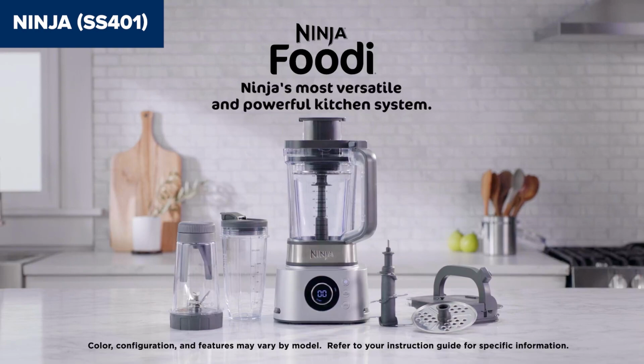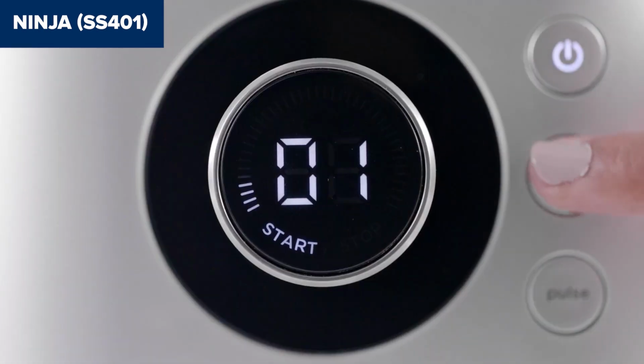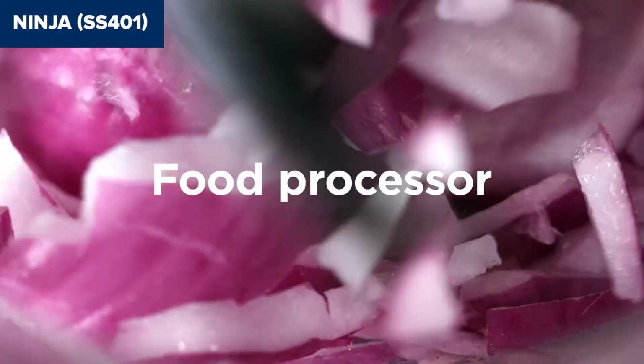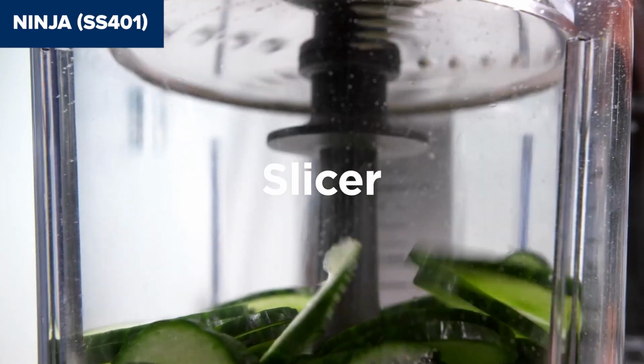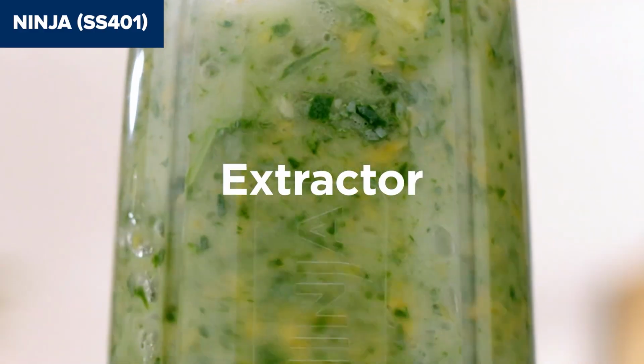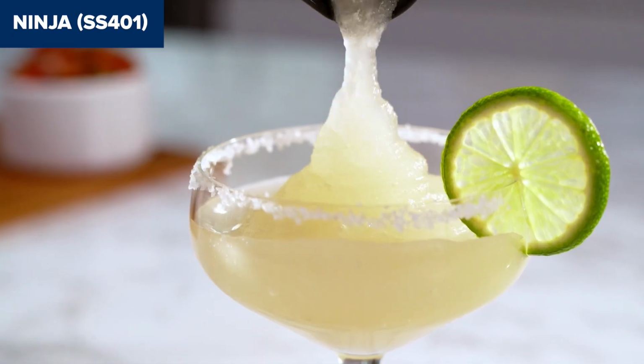Its variable speed control gives you the flexibility to fine-tune textures, whether you're making smoothies or processing food. However, this device is not designed for hot ingredients, so it can't make soups or other hot blends. Also, while it offers powerful features, its large size might take up significant counter space, which may not be ideal for smaller kitchens. Overall, this model is a great addition to any kitchen for those who need a multifunctional blender that handles both blending and food processing tasks efficiently.